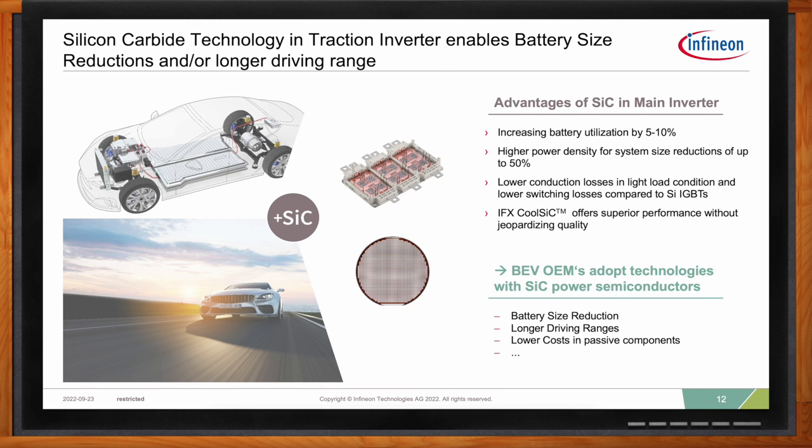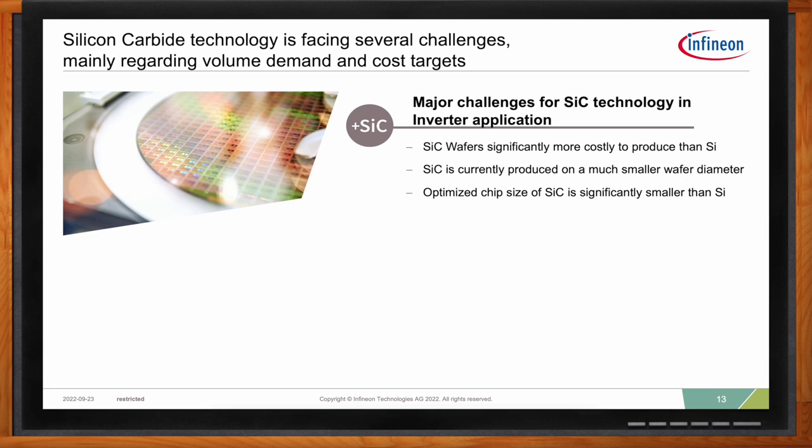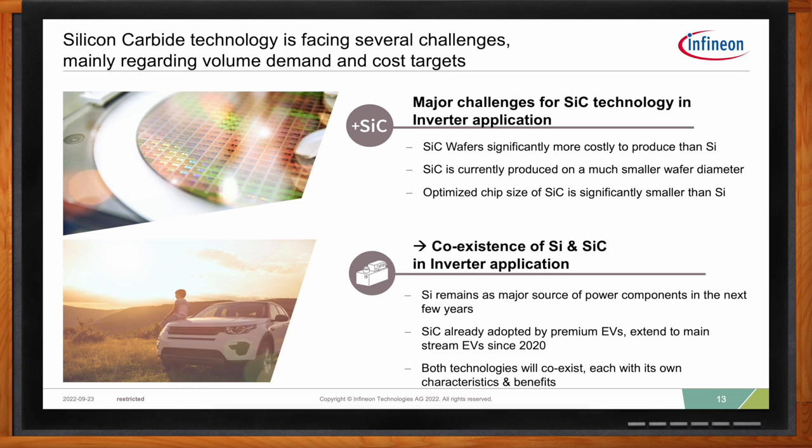It's all about what the consumer is looking for. So consumers are definitely looking for improved range in vehicles, and silicon carbide technology really brings significant advantage in terms of range improvement. But then there are also key challenges that come with new technology. They are significantly more expensive than silicon IGBT technologies. They are produced in smaller wafer diameters. And optimization of silicon carbide-based systems takes more effort. So overall, what we see is there is coexistence of silicon IGBTs and silicon carbide in inverter applications. So we believe that silicon IGBTs will continue to remain as a major source of power components in the next years.